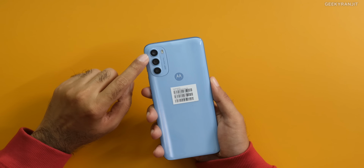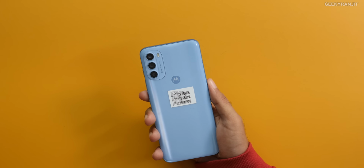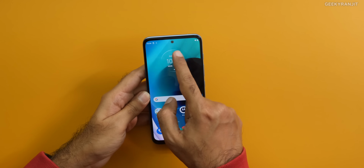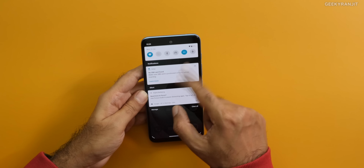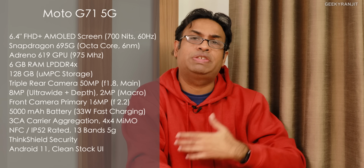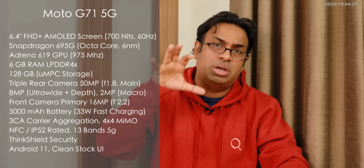Again, we have the 50 megapixel main camera, then we have a 8 megapixel that's ultra wide. It also does the depth thing, so it combines with both. And we also have a 2 megapixel macro. The front facing is a punch hole kind of a thing, and this is a 16 megapixel. And guys, here are all the specs for your reference if you want to know the general stuff about this one.